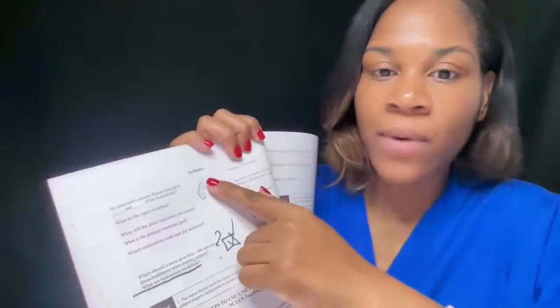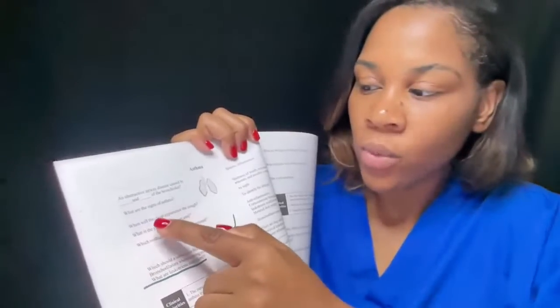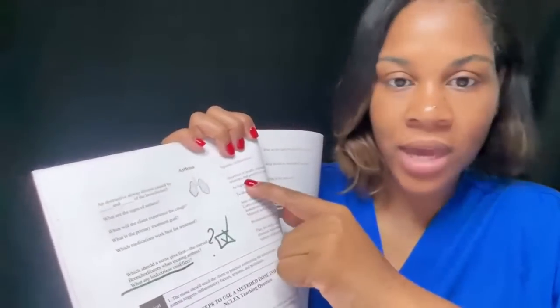When will the client with asthma experience the cough? So there's a cough in asthma, right? At night. Okay. They're going to get a cough at night. You can ask yourself, why are they coughing more at night? If you don't know, these are just questions you ask yourself. Why would a patient with asthma cough more at night?